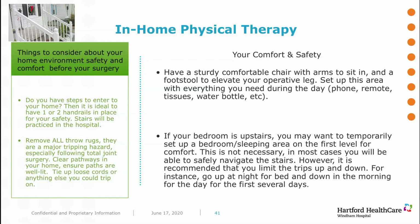If your bedroom is upstairs, you may want to temporarily set up a bedroom or sleeping area on the first floor level for comfort. This is not necessary. In most cases, you'll be able to safely navigate the stairs. However, it's recommended that you limit the trips up and down. For instance, go up at night for bed and down in the morning for the day for the first several days.